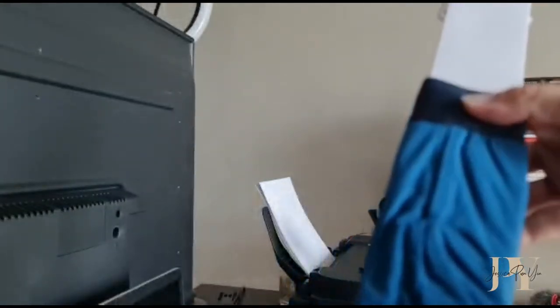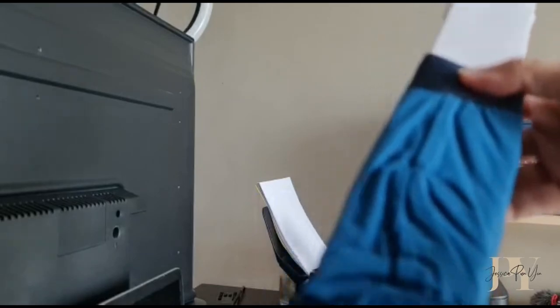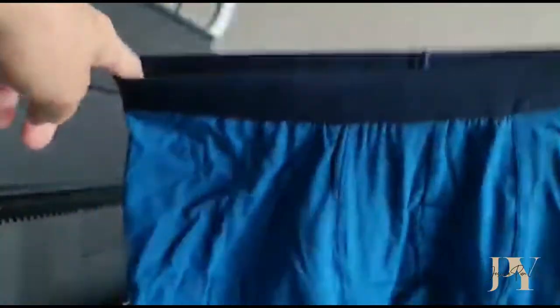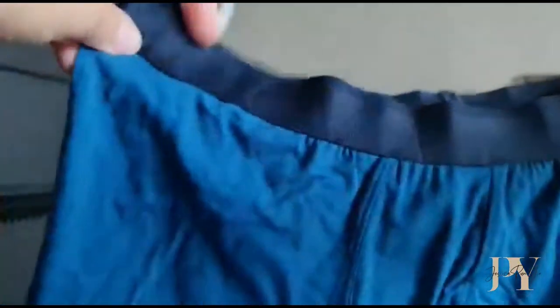Okay, this is size L. So, I'll open it first. Okay. This is how it looks like. It's really soft, like cotton soft. Like that. And very smooth, I will say. Kind of a bit silky.